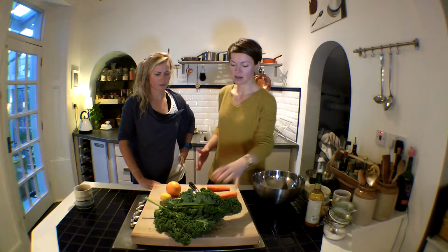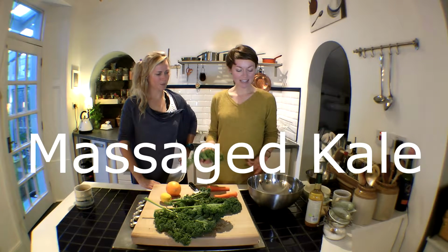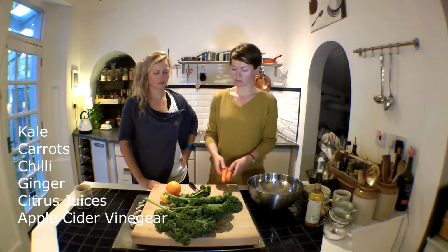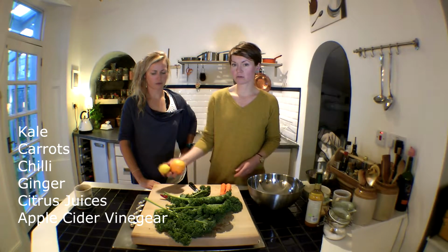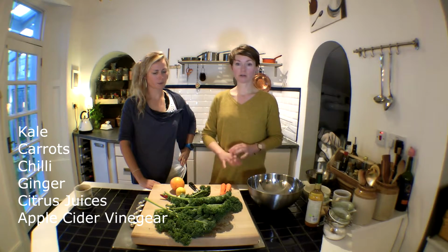So tell us what we're making. Alright, so obviously in the middle of winter, you can get to a point where you're craving greens a little bit, right? And this is a really quick fix for such things. What we're going to make is a massaged kale salad, which sounds a bit strange. So it literally is just a way of using up some nice fresh kale without cooking it. So basically you're just taking a bunch of kale, some carrots, I'm going to grate them, maybe a chili, some ginger, and some citrus juices. So I'm going to use some orange juice and some lemon juice today, and also some apple cider vinegar. But you can play around with the recipe.